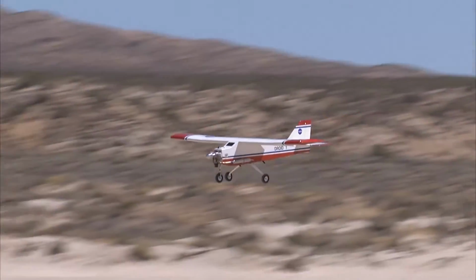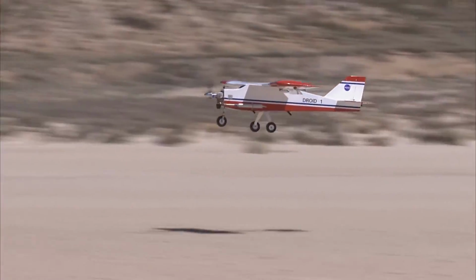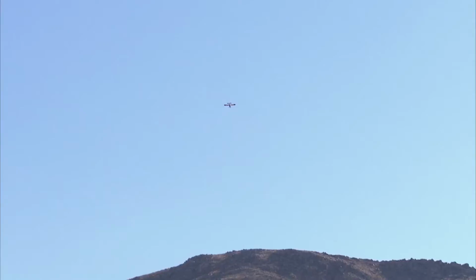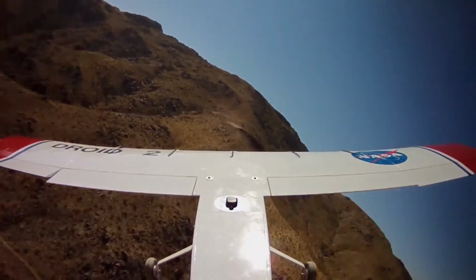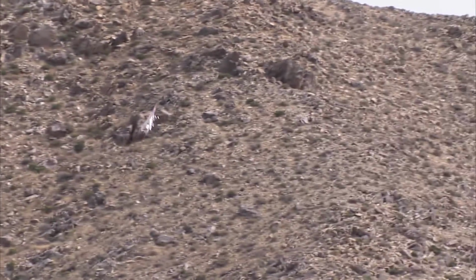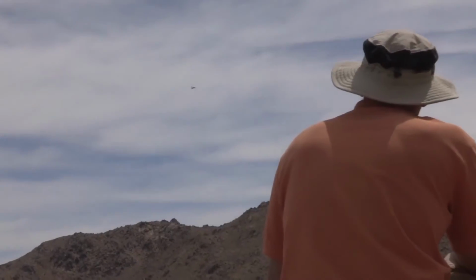Another thing is the Auto Ground Collision Avoidance System, where you're flying an aircraft at a blind canyon and let a computer take over and avoid the obstacle. Well, that's obviously very risky to do in a manned aircraft, so it makes perfect sense to do it in a subscale aircraft where if something happens, well, there's no harm to any person.